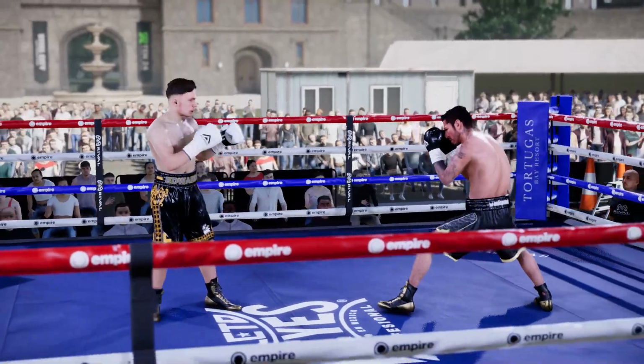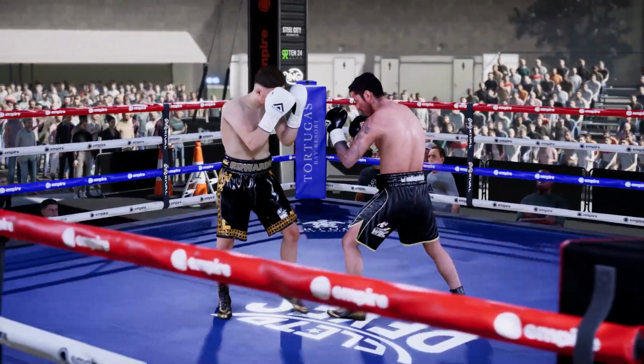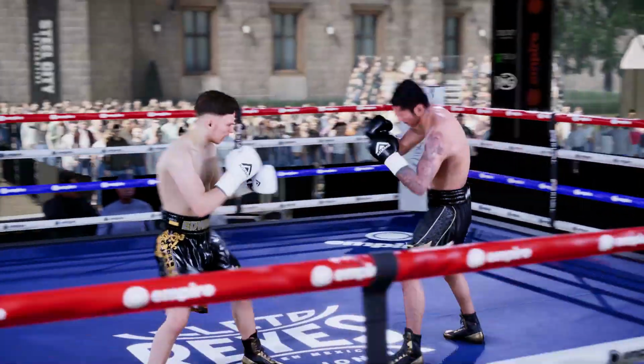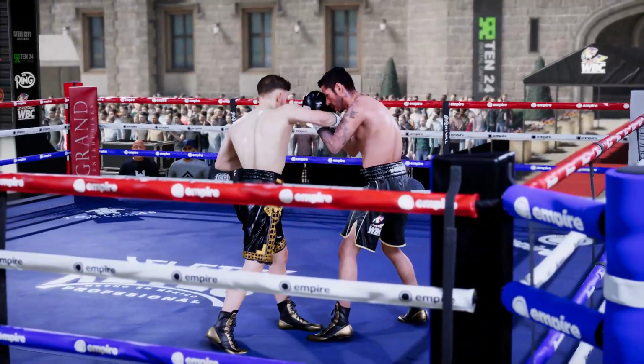Takes that jab. No doubt at all. You can see who's winning. You can see who's got it in hand. You can see who's comfortable. Or it's a bit of a mousetrap. Pretty good start the first half of this round. There's that counter shot.